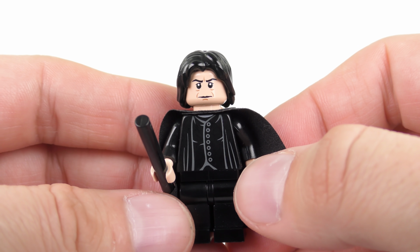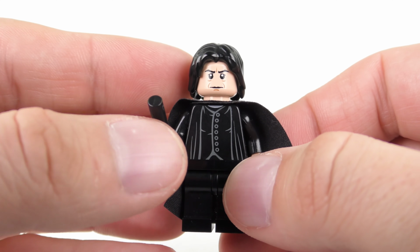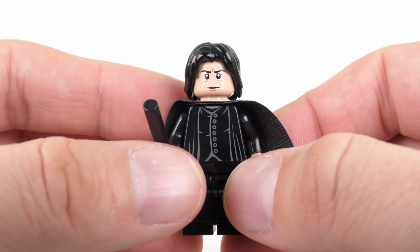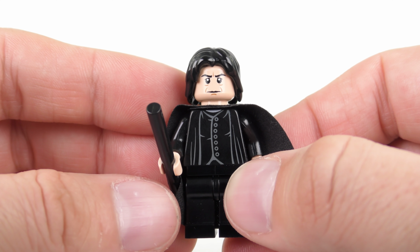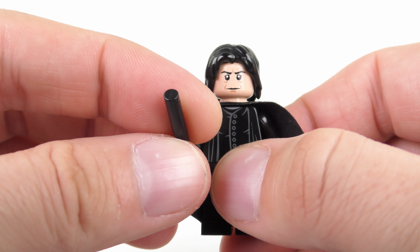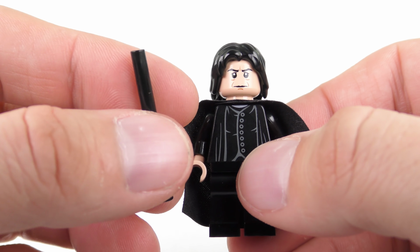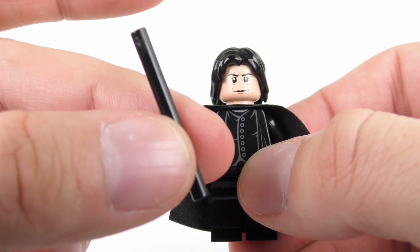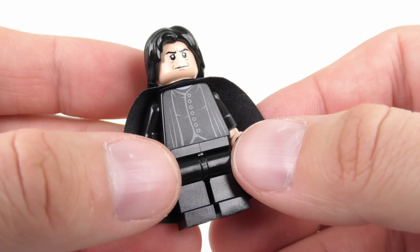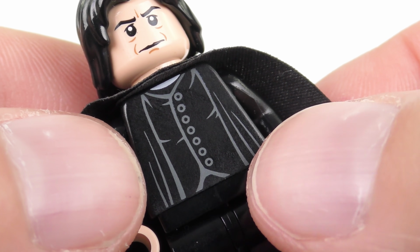Moving on from Dumbledore, we have the guy who killed him. This is Professor Severus Snape, who was Potions Master between 1981 and 1996, served a brief spell as Defense Against the Dark Arts Professor, if you excuse the pun, between 1996 and 1997, and an even briefer spell as Headmaster between 97 and 98. He does have his black wand, which is just a standard LEGO wand, and that matches his outfit perfectly.